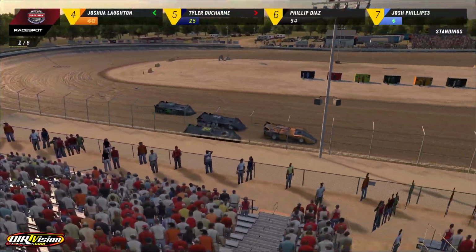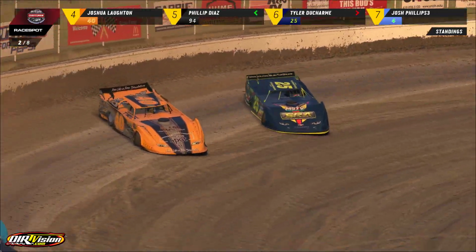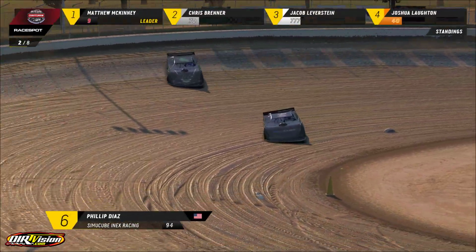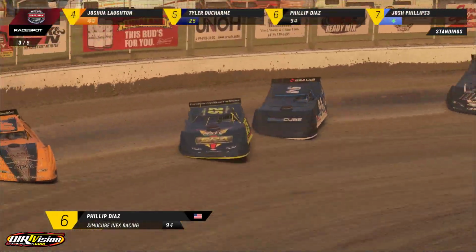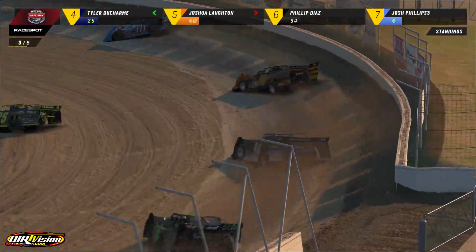Yeah, Lawton, he tried something, and he actually made something else work. He recovered from that, and he split between Ducarme and Diaz, and he made up a couple positions, and that is going to be good for 4th position, so good on him to recover and make lemonade with the lemons he was given on that start. He tried as hard as he could to go inside. He gets a bump from Tyler Ducarme, but either way, looks to me like Joshua Lawton, as long as he can sort it out. Here comes Ducarme.